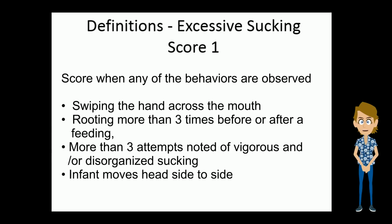Excessive sucking consists of swiping the hand across the mouth, rotating more than 3 times before or after a feeding. More than 3 attempts noted of vigorous, disorganized sucking of the hands, fists, or pacifier. Score when the infant moves head side to side while trying to latch on to a pacifier unsuccessfully. Score the infant if any of these behaviors are observed.